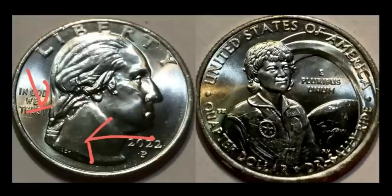The next one that we have here, a good old Sally Ride quarter from last year, featuring a pretty strong strike through right on Washington's neck and ponytail. This is what they commonly refer to as a field restricted strike through, which is simply the feeder finger that usually inserts the fresh planchet into the striking chamber before it's struck, making contact with the die.